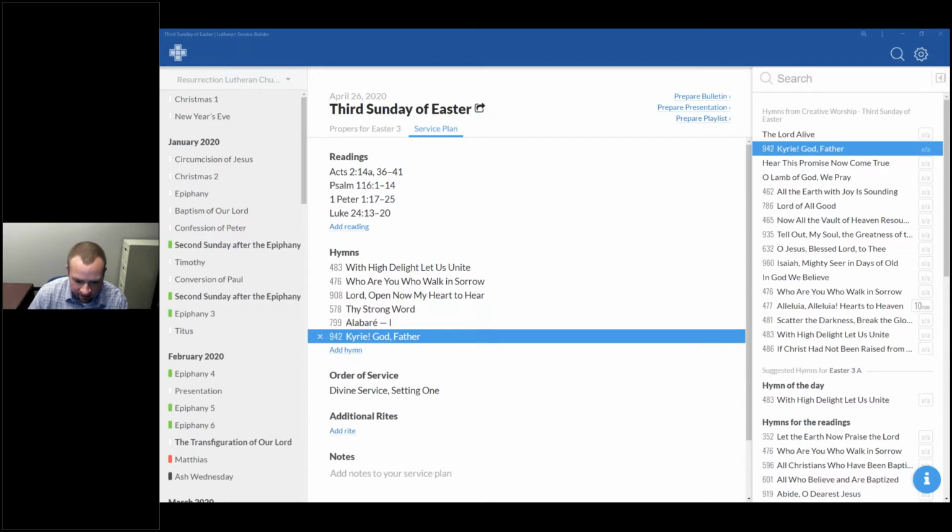Does the note section indicate who added the note? Don is asking that. That's a really good question, and no, it does not. But that's a good suggestion. That's something I'll share with the team.